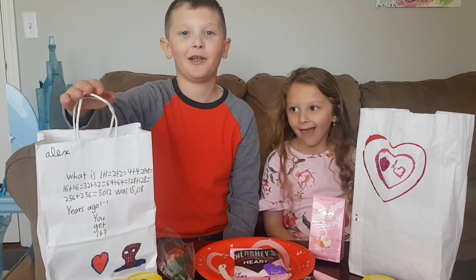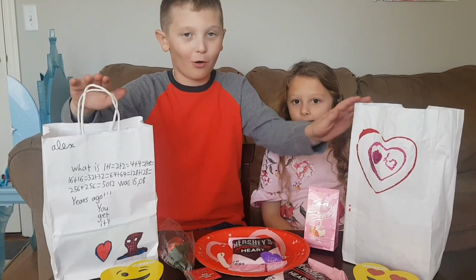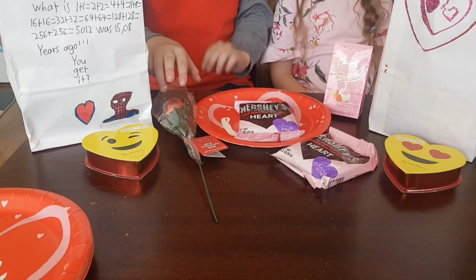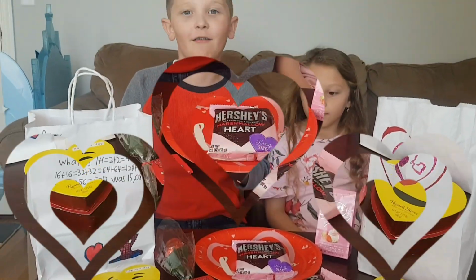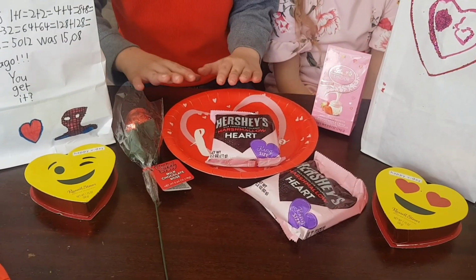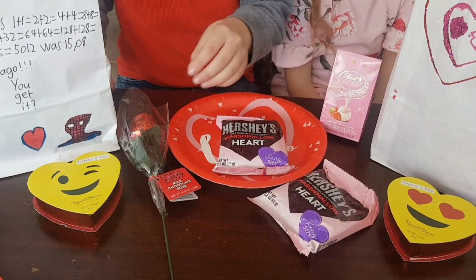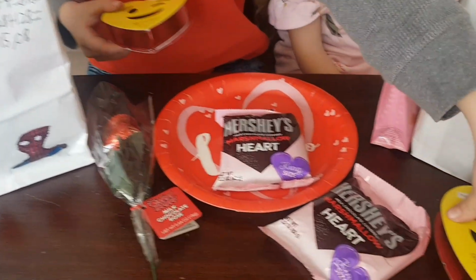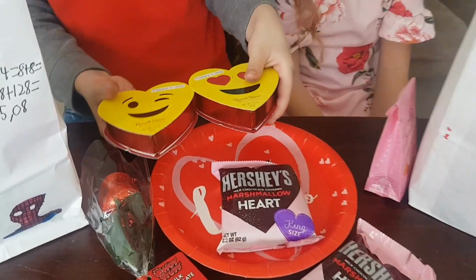Today we're going to be opening our Valentine's that we got from school and the Valentine's that we got from our parents. Let's get right into it, guys. So these are the things that we got from our parents. First of all, we got these chocolates. I don't know what flavors there are because we haven't opened them.